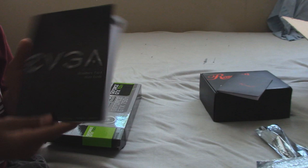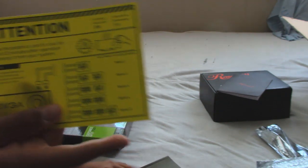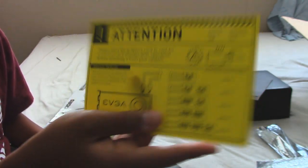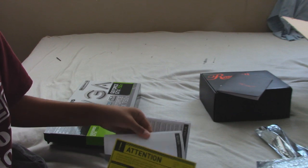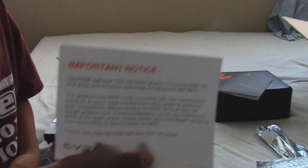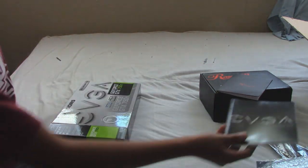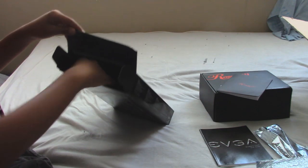We have the graphics card user guide. This is where I kind of really need this, which has an attention sticker about, you can read that if you want, and also the warning about updating your BIOS. I think that's what it's about. Something about your BIOS, I just saw it in there. Okay, so you might want to keep these actually because they're pretty essential.